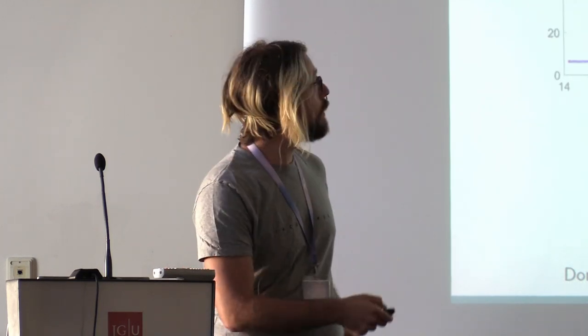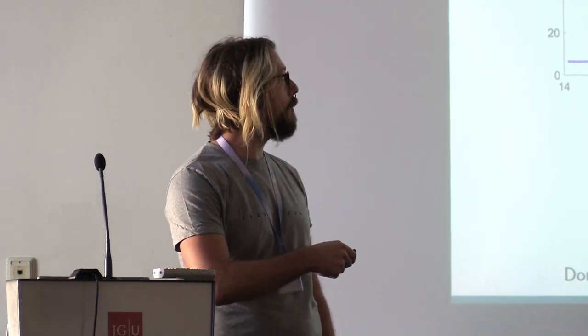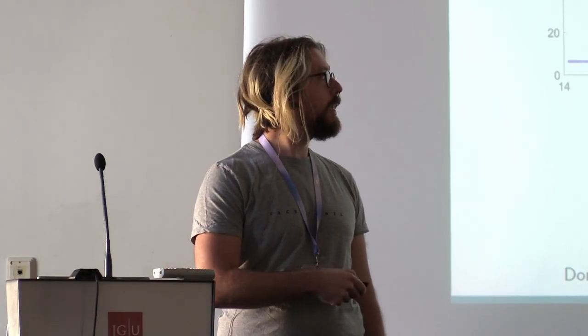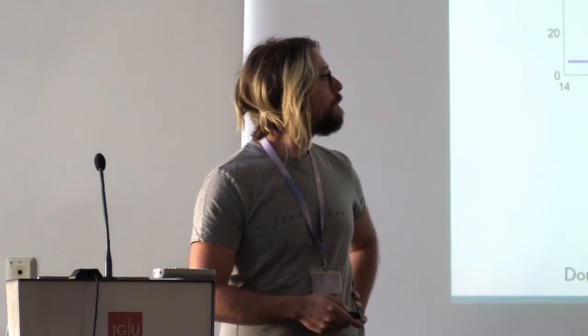To be a bit more specific, these transition edge sensors are operated in a stable operating point exactly in the transition between a normal conducting and a superconducting state. So again, if now there's a nuclear recoil and the crystal heats up, typically in the order of microkelvin, we can see a change of the resistance, in the order of milliohm, in the bias current that is running through this TES. This is read out by SQUIDs and amplified, and then we get one of these nice pulses here that are in the millivolt to volt range normally.